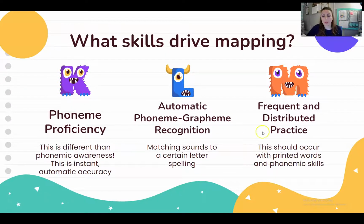And then frequent and distributed practice. Make sure that this is occurring with printed words and phonetic skills. So using it as just writing it on the page, which I'm going to show you how to do, and also using it in text. Those are the 3 things that your students need to have before you start the process of phoneme-grapheme mapping.